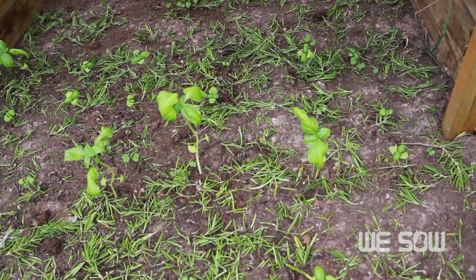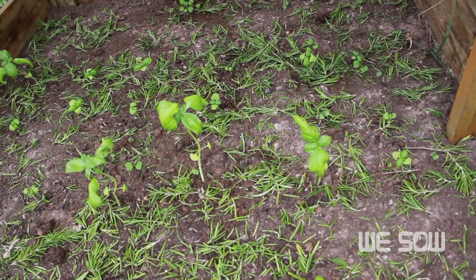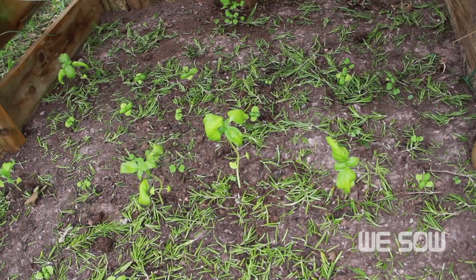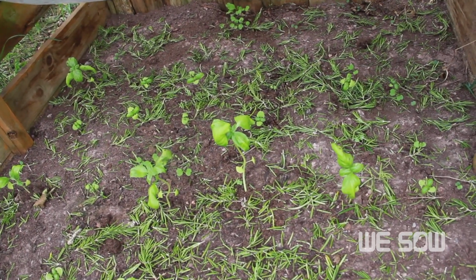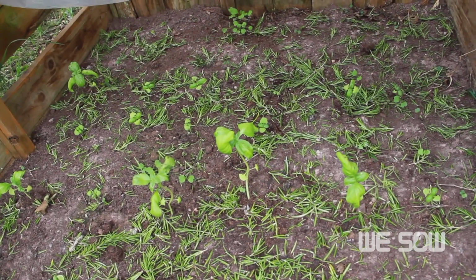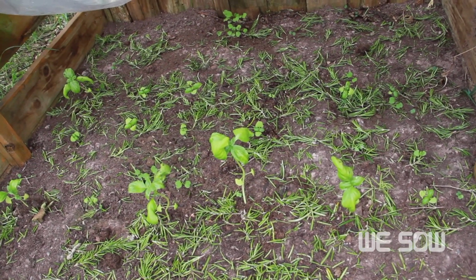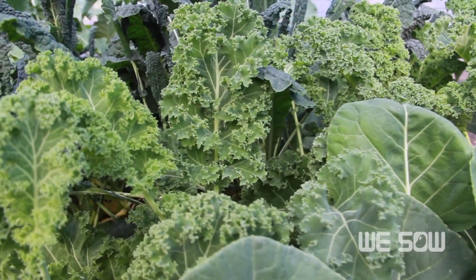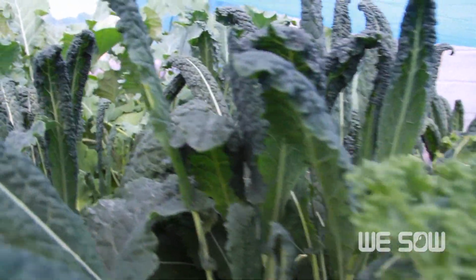The basil seems to be coming up quite nicely. The rocket tends to be ignored by the slugs anyway. So just a top tip, if you have a large rosemary bush, you could possibly protect your basil by putting some of this around it. Here we have our brassica bed, and specifically we have cabbage, some dinosaur kale, some curly kale, some broccoli, and some Brussels sprouts, and everything here is underneath netting to protect against the birds.